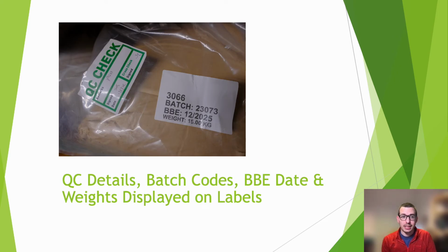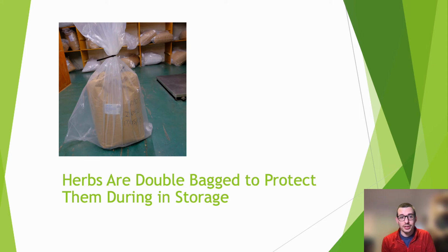Then every bag gets a quality check label that's been signed and countersigned by someone else, so that at least two people are checking the paperwork for every delivery of herbs as it arrives to make sure it is what we expect it to be and that it's labelled correctly. Every bag gets its unique batch number, its BBE and the weight stuck on the outside, so things are easily identifiable to staff as they move them from storage into production. And whilst in storage, all our herbs are double bagged, as I've said, in these thick plastic bags to protect them.